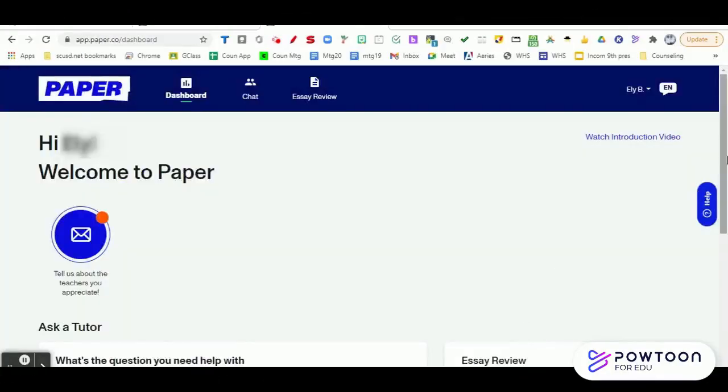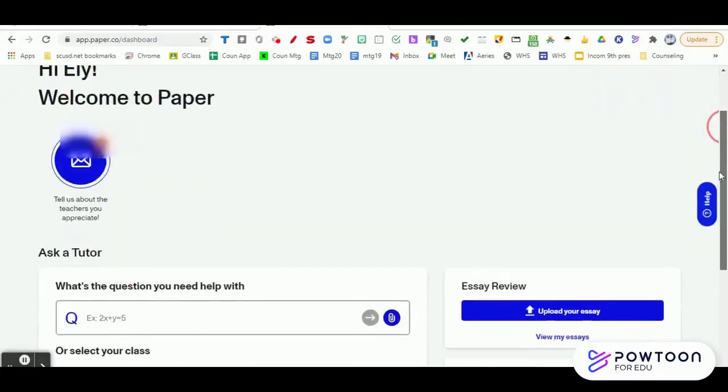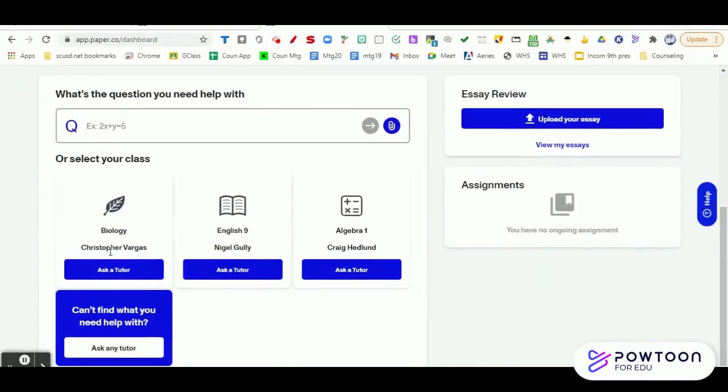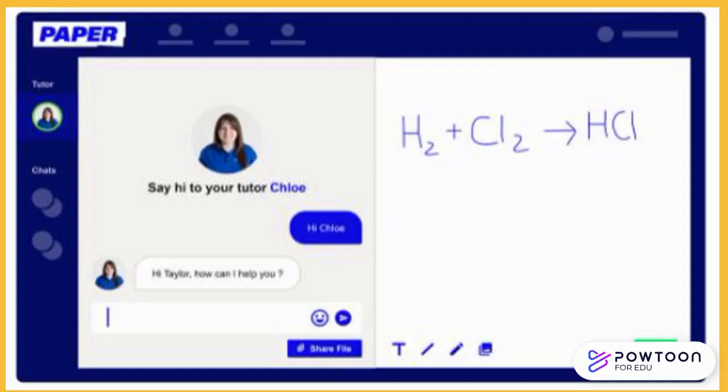Now you're in your dashboard. As you scroll down, you can see all of your classes selected. You can select any one of them to ask a tutor for help. This is an example of a chat going through a math problem.